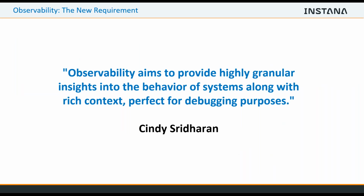So before I hand this over to Hugh for the demo, I do want to point out some real life scenarios that we've seen solved with Instana, and I have one that happened a few days ago. But before I go into that, I want to talk a little bit about how observability is the new requirement. And what Cindy Schredhorn has said is that observability aims to provide highly granular insights into the behavior of systems along with rich context, which is perfect for debugging purposes.